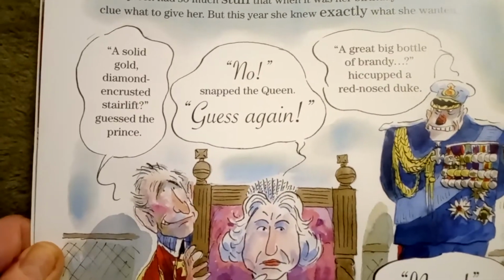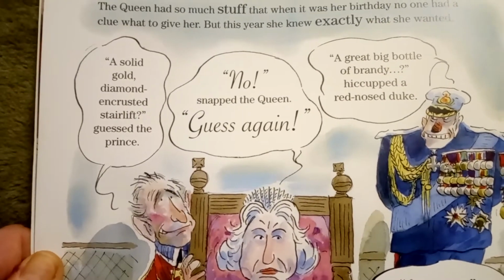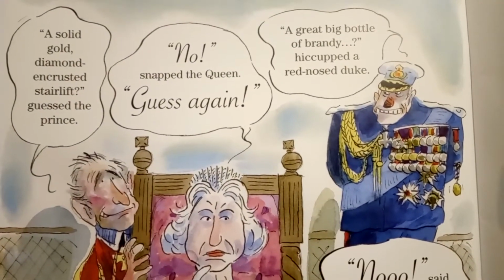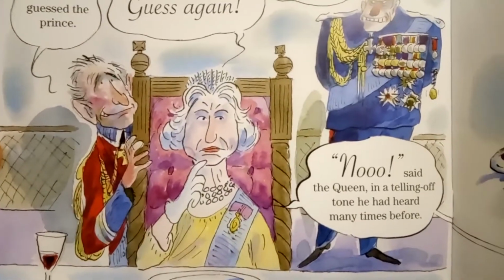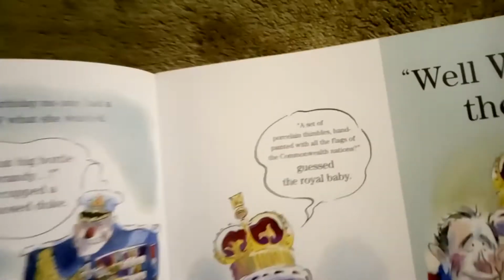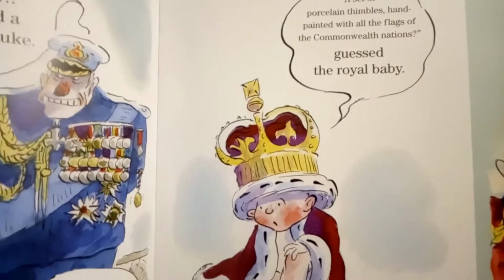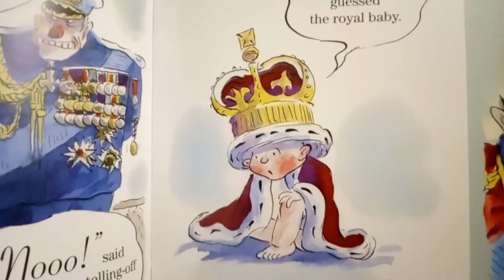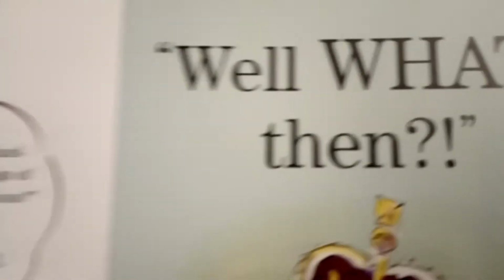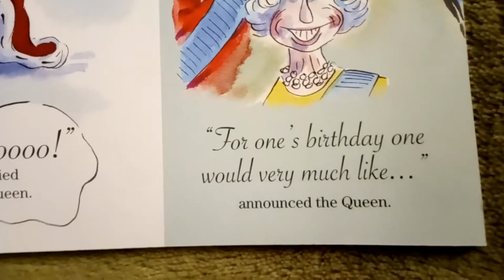A solid gold, diamond-encrusted stair lift, guessed the prince. No, snapped the Queen. Guess again. A great big bottle of brandy, hiccuped a red-nosed duke. No, said the Queen in a telling-off tone he had heard many times before. A set of porcelain thimbles, hand-painted with all the flags of the Commonwealth nations, guessed the royal baby. No, replied the Queen. Well, what then?